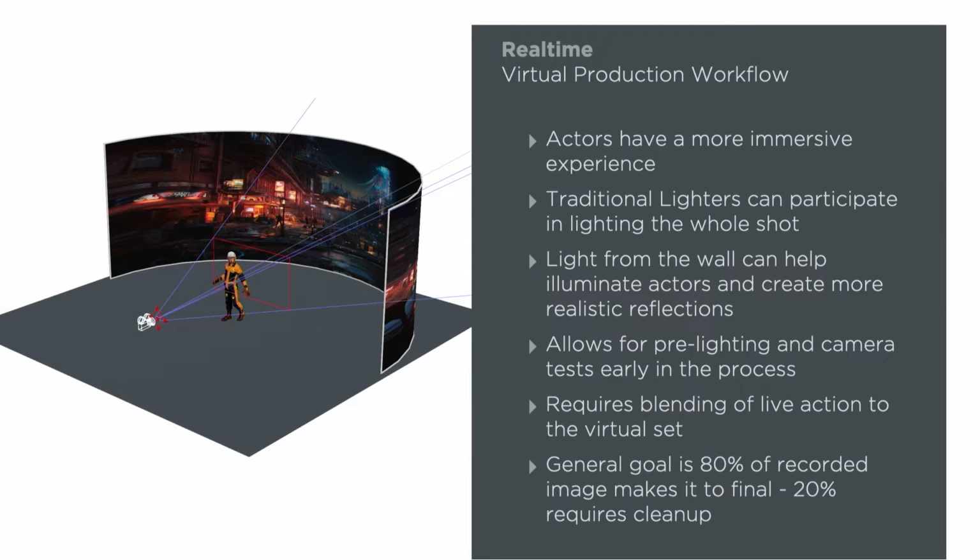One is actors have a more immersive experience. I mentioned The Mandalorian. If you watch one of the documentaries they have on that project, the actors talk about how much easier it is when you see the background and you're integrated into that environment, and how that inspires them for their performance. Also, traditional lighters can participate in lighting the whole shot. So now you'll have traditional lighters on set lighting the actors, and at the same time, they can work with the virtual production artist to light the background so that everything works in a cohesive manner. So there's a much better experience there as well.